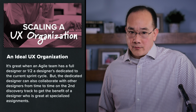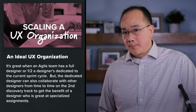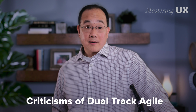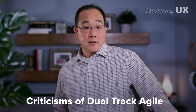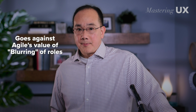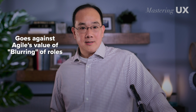So I want to go over some of the criticisms of dual-track agile. For agile purists, there are grounds on which they might disagree with the concept of dual-track agile. I'd like to talk about some of the things that critics might say and point out that many of their points are valid, but I think they can be overcome by just being a good steward and a teammate on the project.